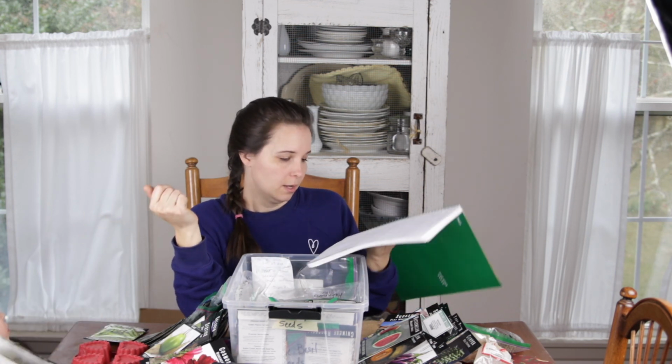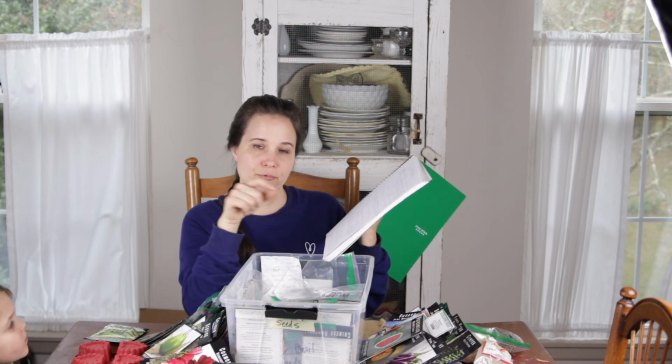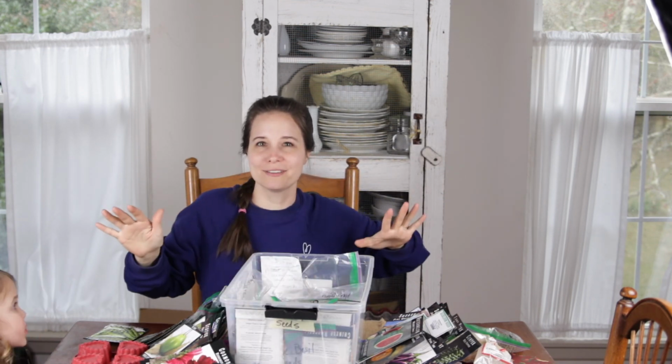So I would really encourage you to start a garden log, garden journal, something like that, to keep up with what you plant, how it performs, even if you want to like weigh your produce to see which produces the most of whatever it is. That's my tip for you. So happy gardening, and I can't wait to get all this stuff growing.